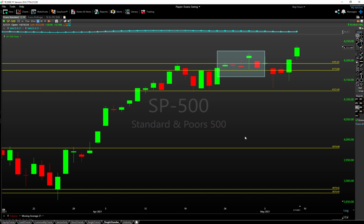So we essentially had the ingredients for the bigger pullback. It did not happen. The exact opposite basically occurred. We failed to break down, and then we immediately sprung to the upside. So this is bullish behavior.